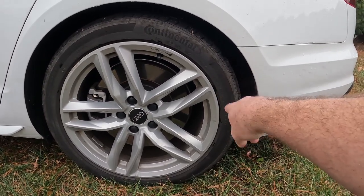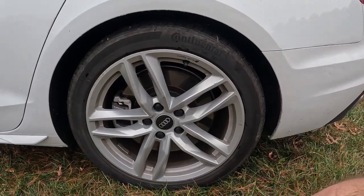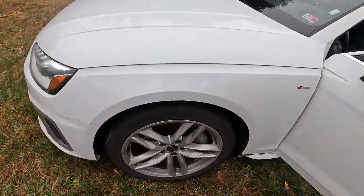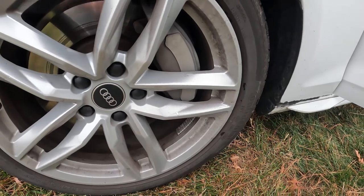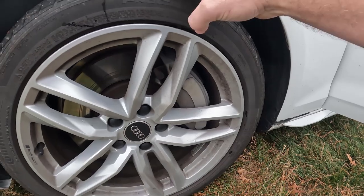Looks like we got a 245/40 18-inch wheel. Back brakes are vented, which looks pretty decent. Looks like it's a single piston caliper. Up front, they're a little larger. They are vented. I can't tell without looking, but this could be a 2 or a 4 piston caliper on the front.